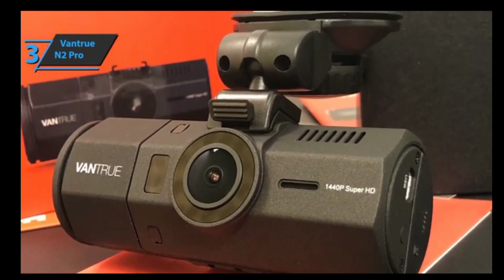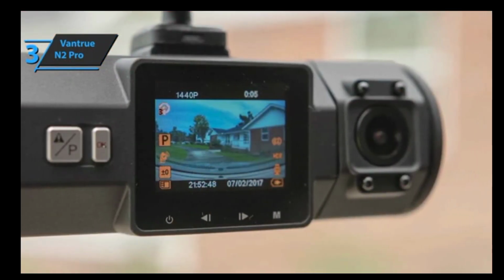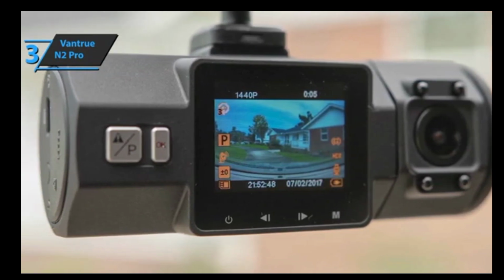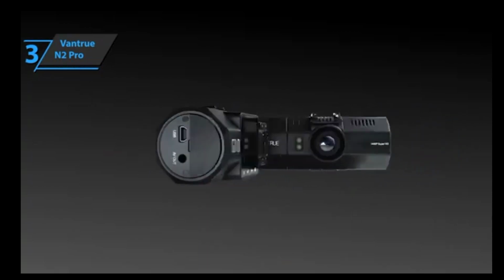A micro SD card is not included, so you'll need to provide your own. There's no Bluetooth or Wi-Fi, so the camera is completely self-contained, and almost importantly, there's no process to create an account or submit personal information to Vantrue. Just insert a micro SD card, plug in the camera, adjust a few settings via the screen, and you're done.